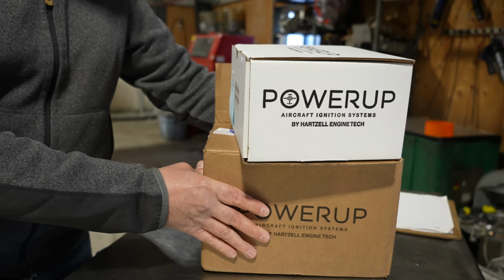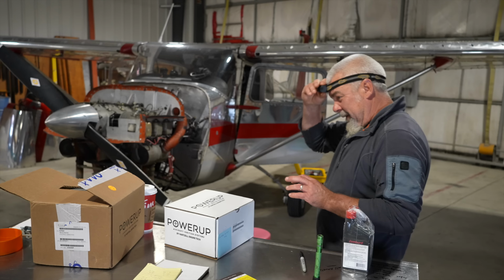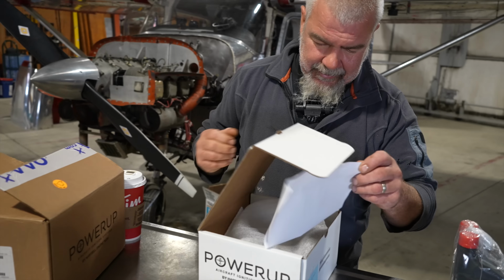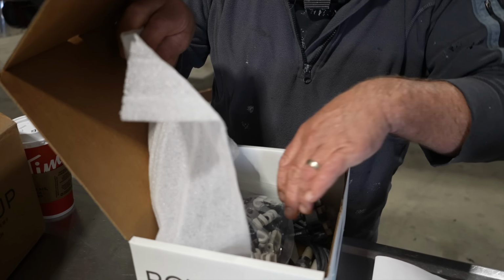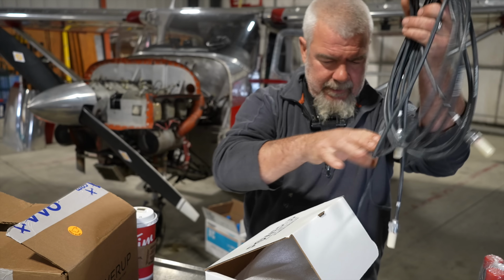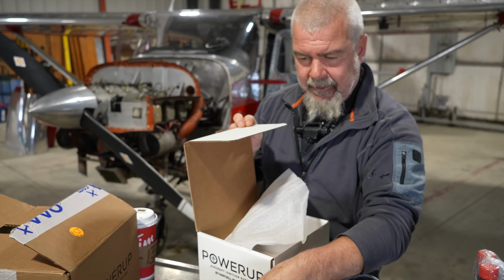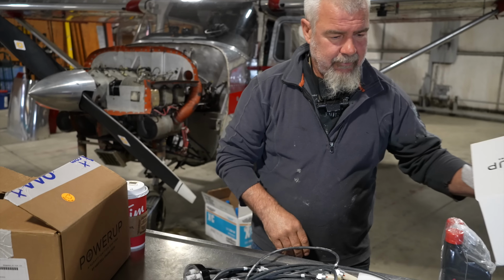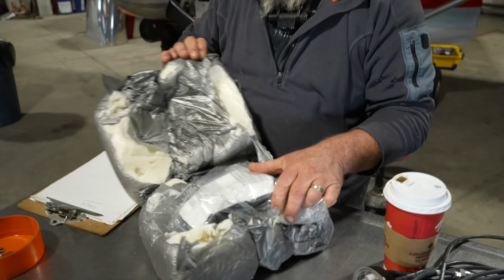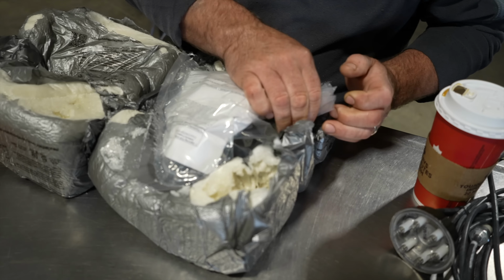Power up. Okay, you probably opened it. I opened that one. That's the harness. Okay, that's the harness. What's the standard harness? PowerUp harness. Okay, that looks correct. So far, so good. There it is. Magneto. That's what it says.